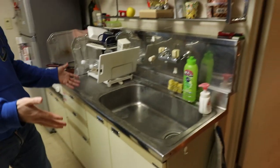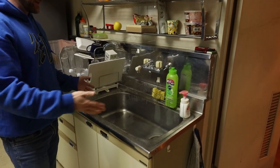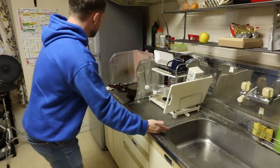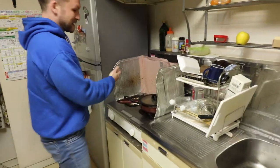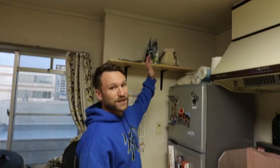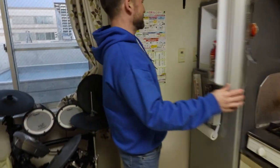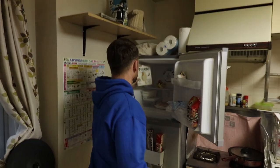It's a pretty big sink for a Japanese apartment. It's actually really big, but that leaves us no cutting space. I do like having the gas stove. I could never go back to an electric stove after having a gas stove. It's quite nice. We got a giant fridge from my friend Patrick. Thank you, Patrick. I don't know what we would have done without this thing. It's nice having a huge, huge fridge.